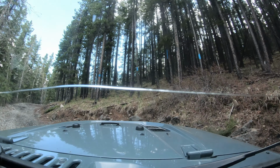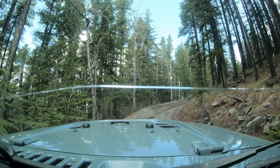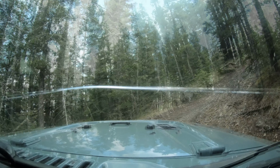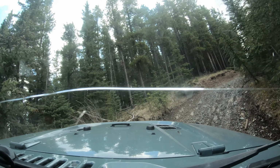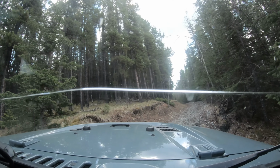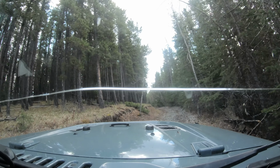Like I said before, this is a really, really fun drive. The steep hills are fun to negotiate. Some of the corners are a little bit tight, with a couple of rocky formations to get around. It's not super technical, but super fun.